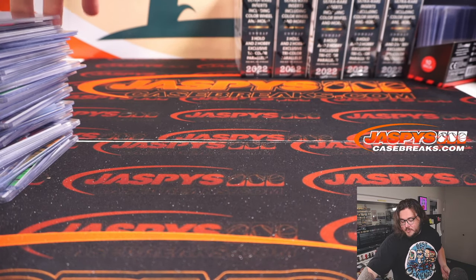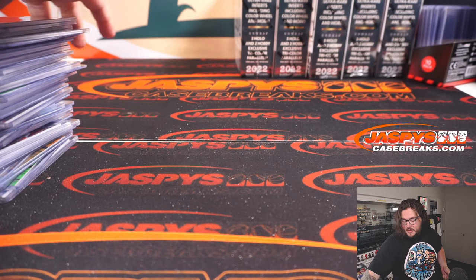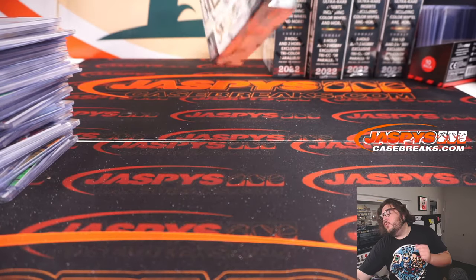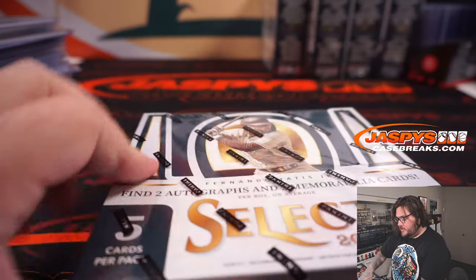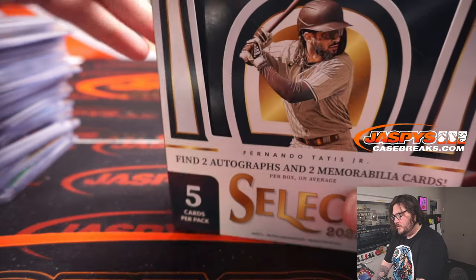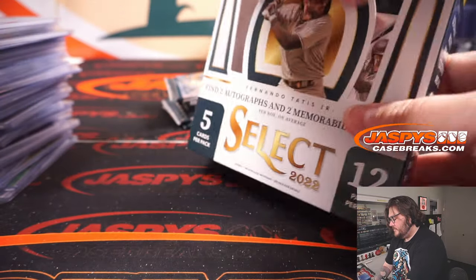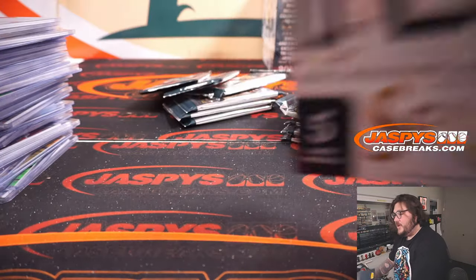What are we getting in that box? One, two, three, four, and the Liam Hendriks. Nice box there. Two RPAs, two numbered patches. All hits numbered like that. On to box number 8 now.